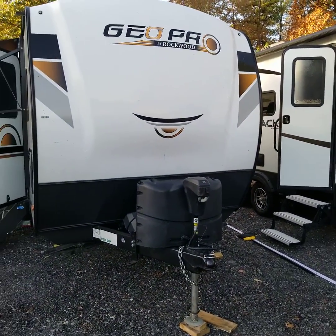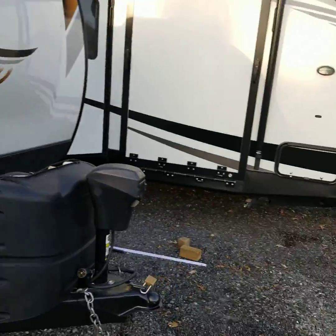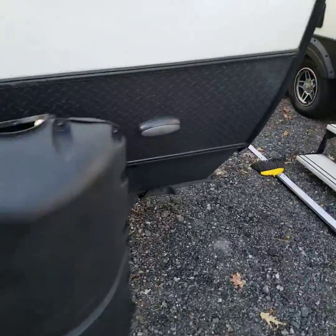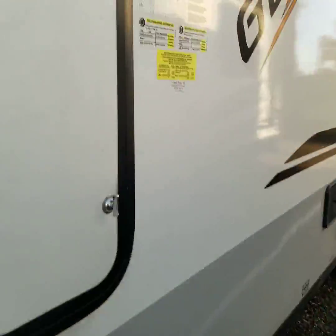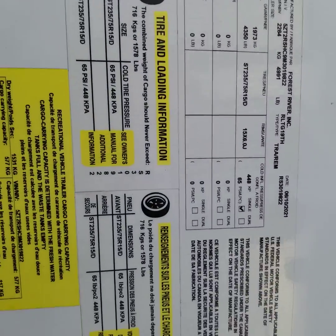It's pretty groovy. Let me get to the tag so you can see what is going up. Electric jack, two 20-pound propane tanks, and there's your stuff. Turn your head sideways.